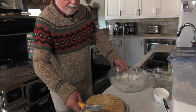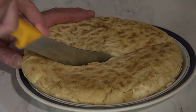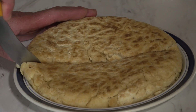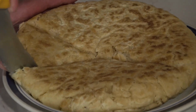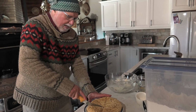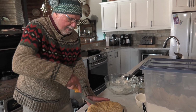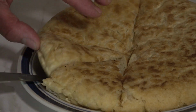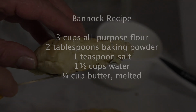Let's have a look to see how well we did. So you give it a good cut up the middle. And what I'd like to do is make little wedges, kind of like a pizza, actually. And this is the way people seem to like it. Chop it up. And you can see in the middle, yep, it's cooked right through.